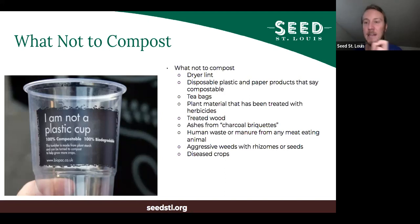And you'll almost always see a little asterisk next to where it says compostable, and then little text somewhere that says in an industrial composting facility. And you're not an industrial composting facility. So for the most part, compostable plastic is a lie. It's mostly just designed to make us feel better about buying plastic. So that's not really ever compostable in your backyard compost, unless it's something very specific that you've looked into that has been certified as compostable in backyard composts.